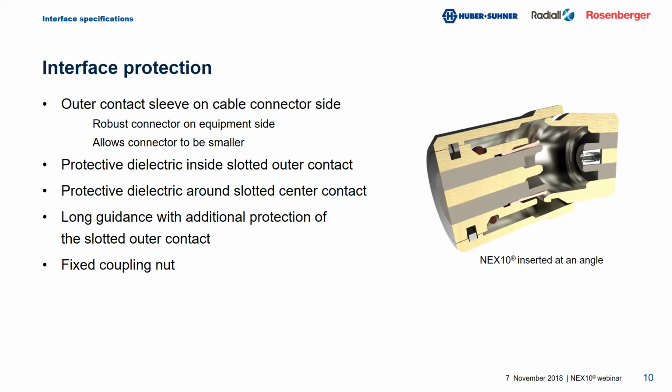Great. So how is the multi-NEX10 connector keyed? Let me switch to this slide.